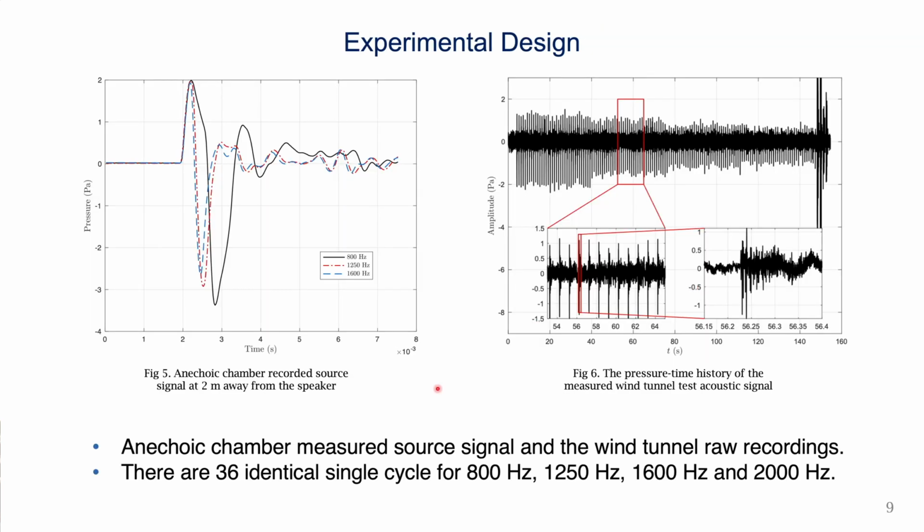The test signal is a lumped sum of single cycle sine waves at 800 Hz, 1250 Hz, 1.6 kHz, and 2 kHz. The test signal is played by a commercial speaker. To get the accurate output of the speaker, we test our speaker in an anechoic chamber. On the left side is the results of the anechoic chamber test. As you can see here, the black signal is the 800 Hz signal, and we can see some distortions in this signal, so we only use the 800 Hz signal as a reference and do not include it in our final data set.